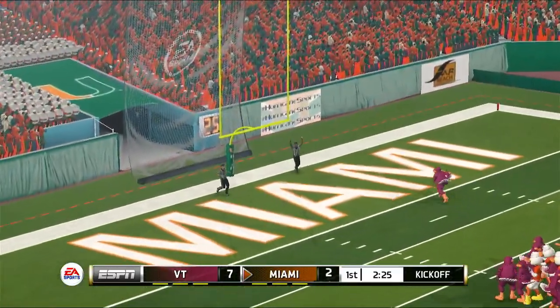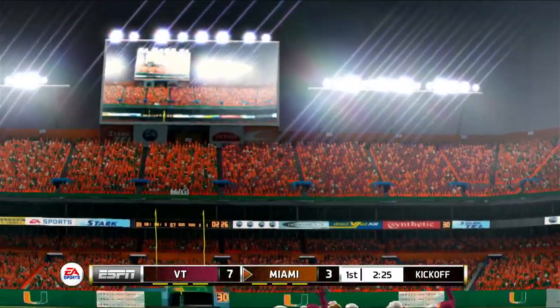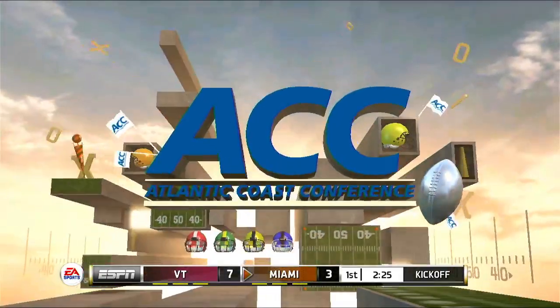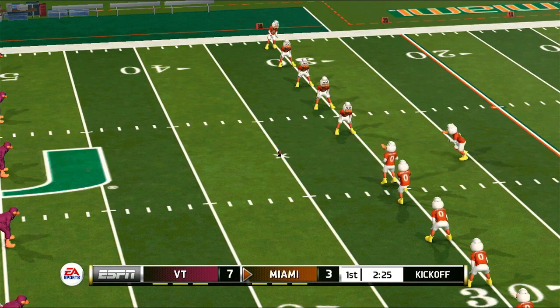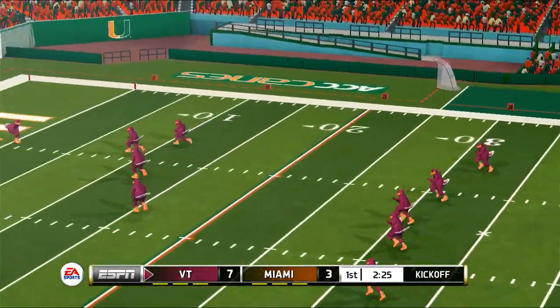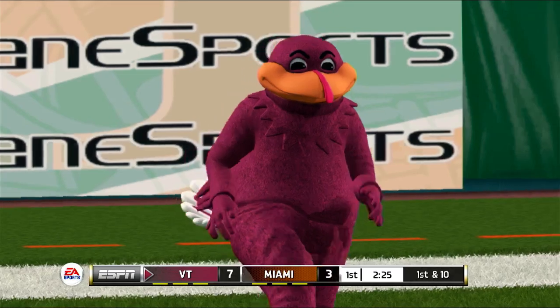The kick is up, and he got it. Even though they gave up a field goal here, that defense is feeling pretty good about themselves right now. It could have just as easily been a touchdown. Looks like they're ready for the kick. Excellent kick. This one's going to be down in the end zone for a touchback.